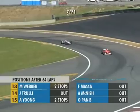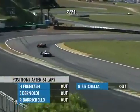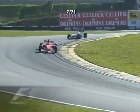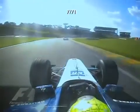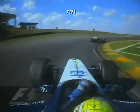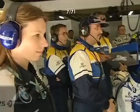Well, if you want to watch this all the way from the cockpit of the BMW, then you can just flick to button 6, and there you are, sitting in the car with Ralf Schumacher, staring at the back end of one of the world's greatest racing drivers in one of the world's greatest cars, but is at the moment looking a little bit threatened.